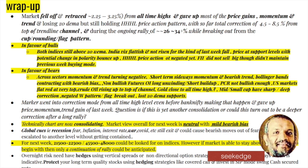So FIIs did not sell big. FIIs did not sell big last week, and the previous to previous week, they were net buyers after a very long time. So that gives hope that institutions may continue to support. Right? So a few factors are in favor of the bulls, but most of the factors are in favor of the bears.